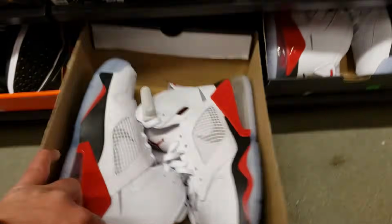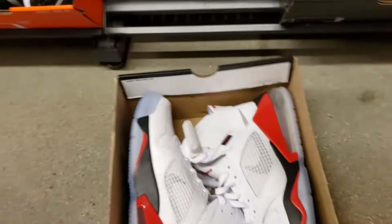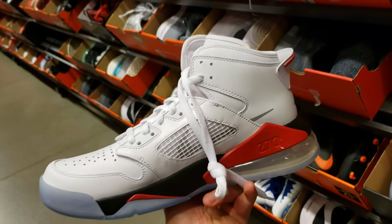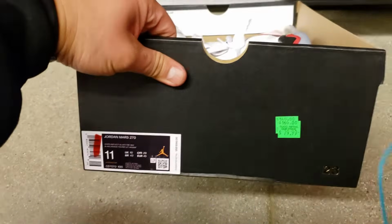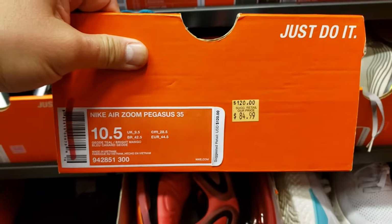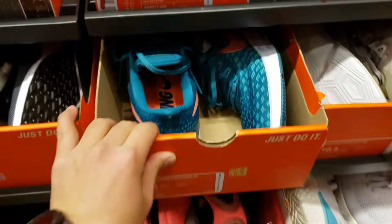Did I show this one already? Oh no, we're in size 11s now. Mars 270, $80. Not bad. Get that 30% off on top of that, man. That brings it down big time. $80, what's that, $56? Damn, that's what's up, man. That is what's up. Pegasus, yeah, that's a little high. Pegasus 35, $85, 30% off. Way too high.